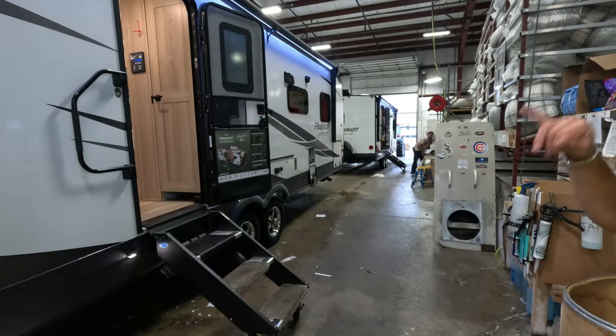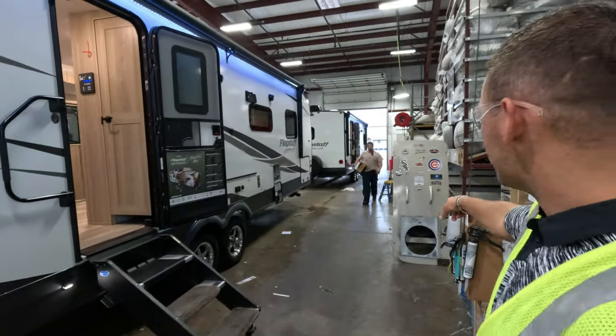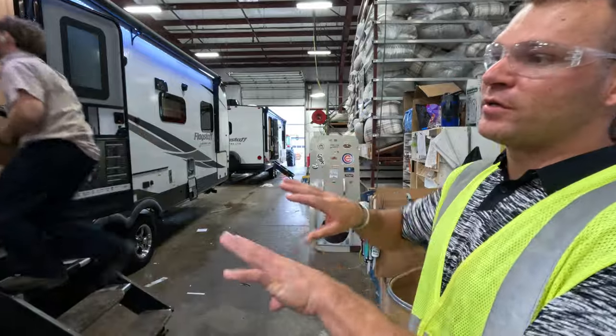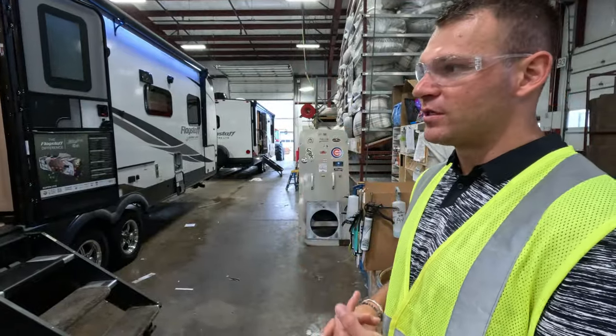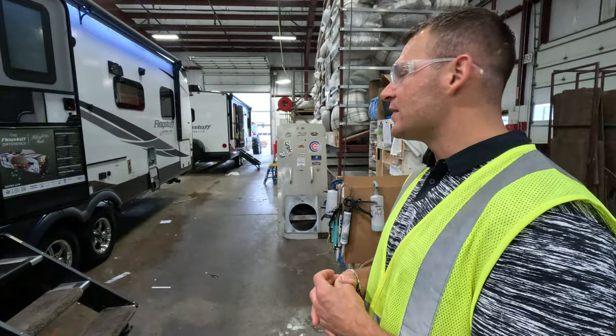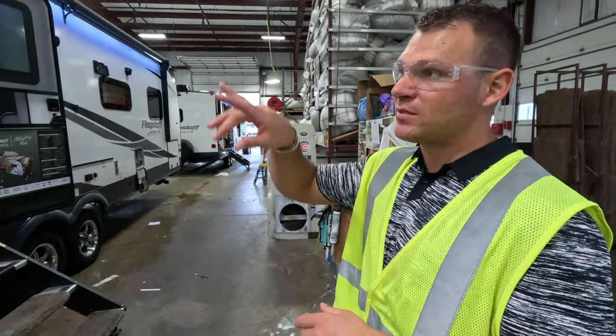I don't know if we've done this one yet. It doesn't look wet. So this is your door. Put that on, then hook your blower up. And then we'll spray soap and water around all your seals, your windows, your baggage doors, all your components there. And that's how we pressure test it, to make sure we didn't miss any caulking.